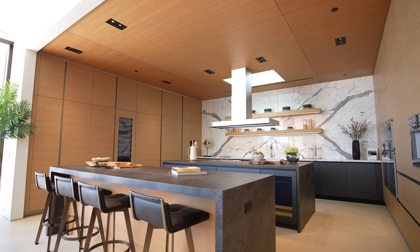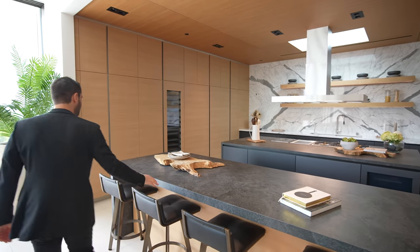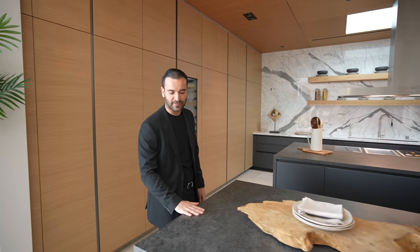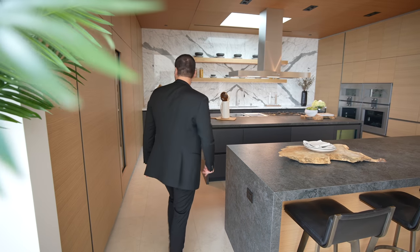Dual islands, beautiful white oak cabinetry. I love that marble back wall. We have the first island right here with bar seating, cabinetry on the other side. These are Neolith countertops, man-made, incredibly durable. So I wanted to mention that. And of course they have the waterfall edge, and we have the marble on the base cabinets there.